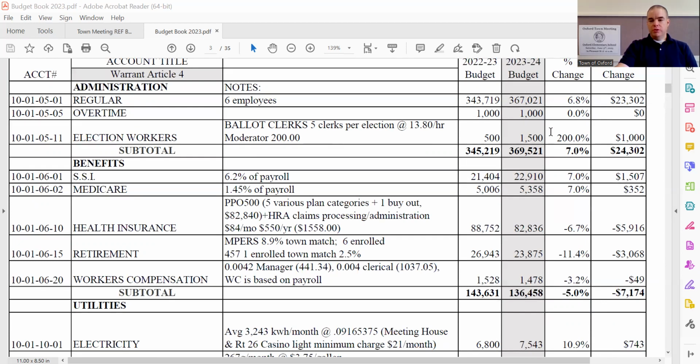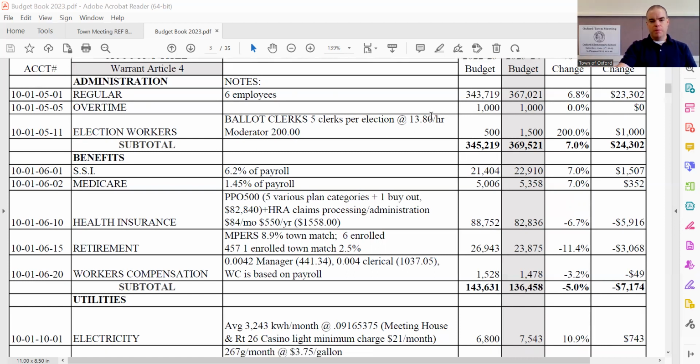We also have the election worker line. This does see an increase of $1,000, which brings the total to $1,500 over the $500 from the past. A big part of that is the fact that the minimum wage increased to $13.80 this year. And also we are doing a little bit better at calculating how many hours we need for the election clerks. We're also finding elections are becoming quite busy, so sometimes we're needing a little more personnel, or clerks, excuse me, at some of these elections.